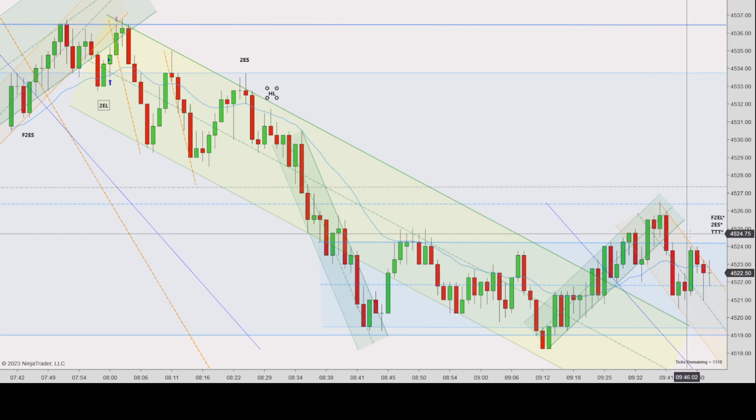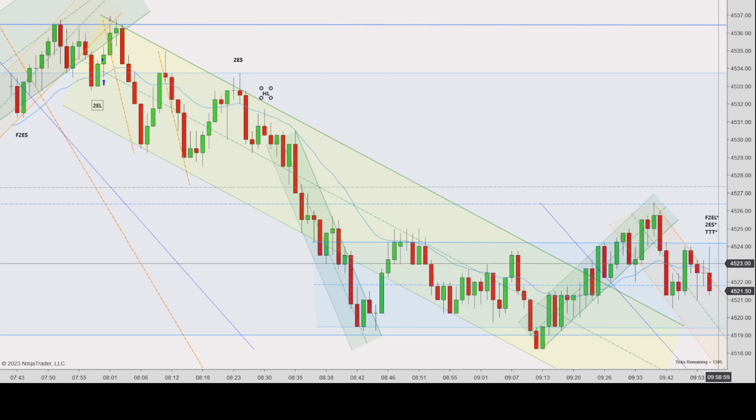I saw first entry long, pull back. It's about to create a second entry long. Here creates a second entry long. So I saw 4 key entry points. I saw a new high, I saw first entry long, pull back, second entry long, failure. I also saw this as a new low, saw this first entry short, pull back, second entry short, and you have a triple test. For whatever reason, prices could not break through this line here.